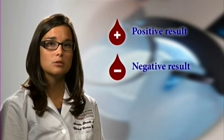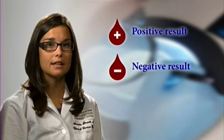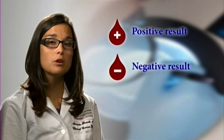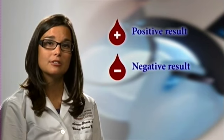If no mistakes or mutations are found in your blood, you will have a negative genetic test result. Even if your result is negative, you may still need to meet with your doctor more often if you have several family members with breast and ovarian cancer.